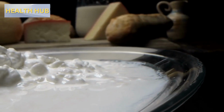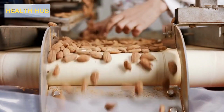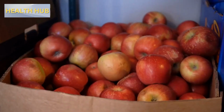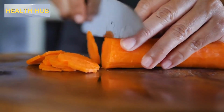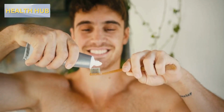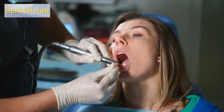Foods that are high in calcium, such as dairy products, leafy greens, and almonds, can help promote healthy teeth and bones. Eating crunchy fruits and vegetables, such as apples, carrots, and celery, can also help clean your teeth naturally. These foods act as a natural toothbrush and help remove plaque and food particles from your teeth.